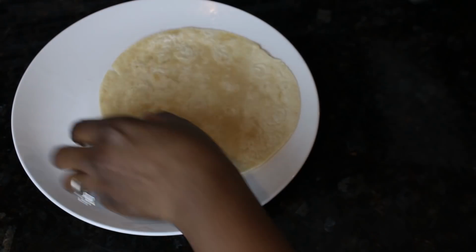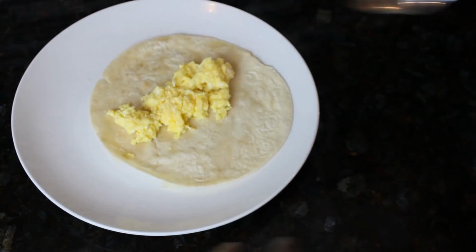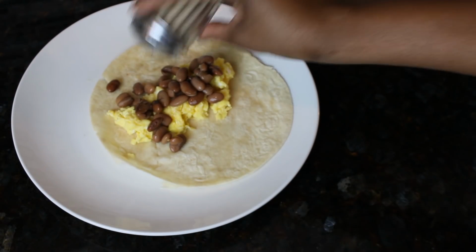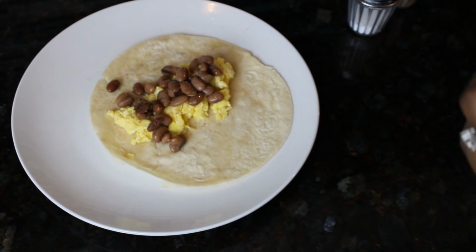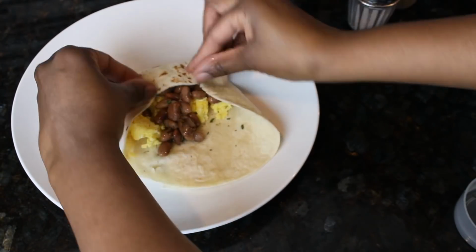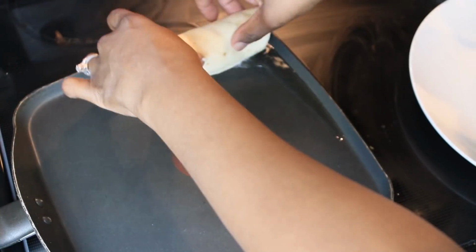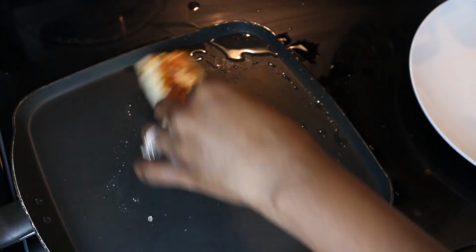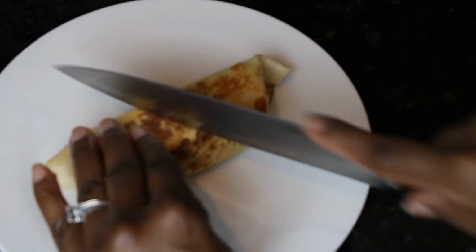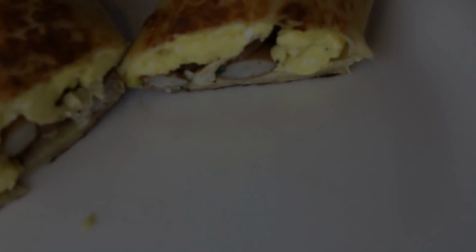I'm just going to make another burrito, and here you could just make an egg burrito if you prefer, but I wanted to add the beans in, and that's just to bulk it up a little bit and to add another dimension of texture. So there I just crisped it up, cut it in half, and that is so good. So if you like different textures, this is perfect for you.